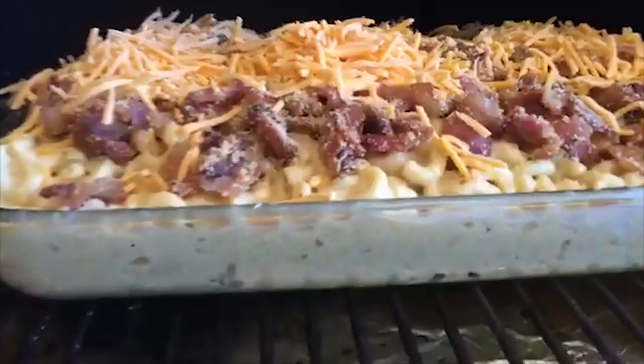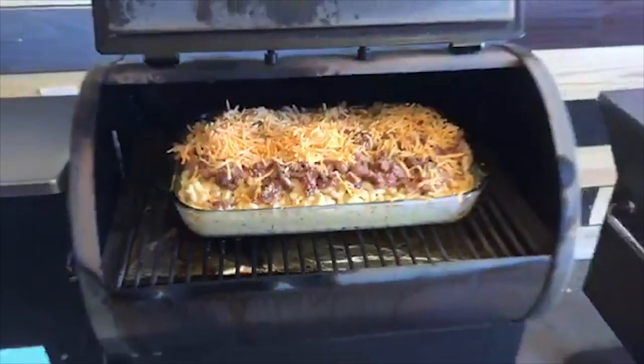Put some smoke on there. We'll have smoked mac and cheese in no time, guys.